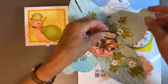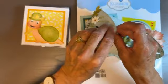And when we open it, we need to be careful like that. So it's folding up a little bit, but that's fine. And then you can just close it like this, the bonbon box.